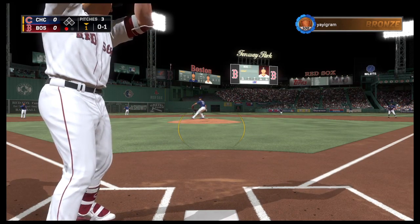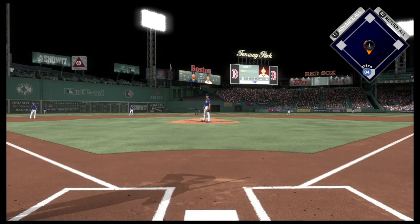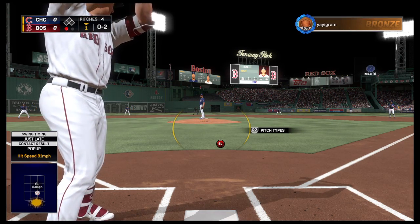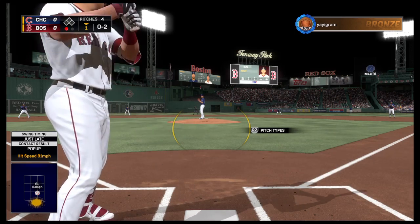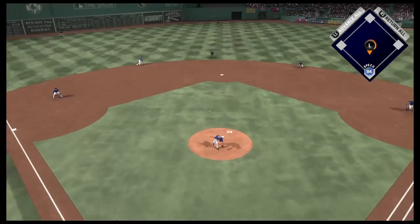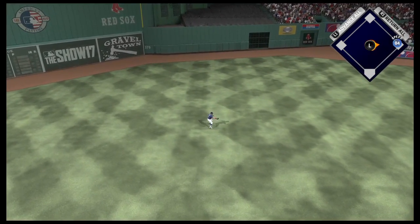Mike Trout is in with one away now as he swings and misses here at strike one. And this is popped fouled off to the right and back into the seats. Oh, and 2, here it comes. Back up the middle. And that is through into center field for a 1-out single.